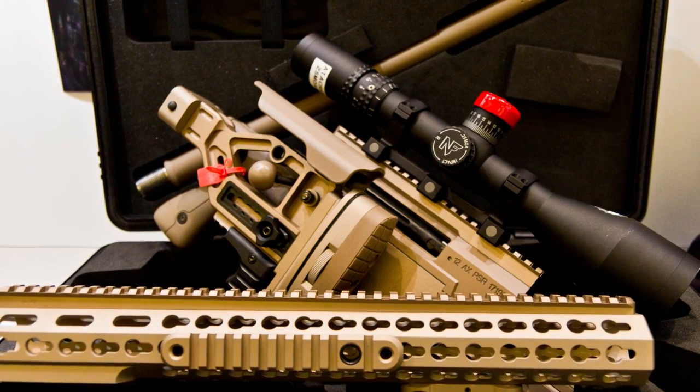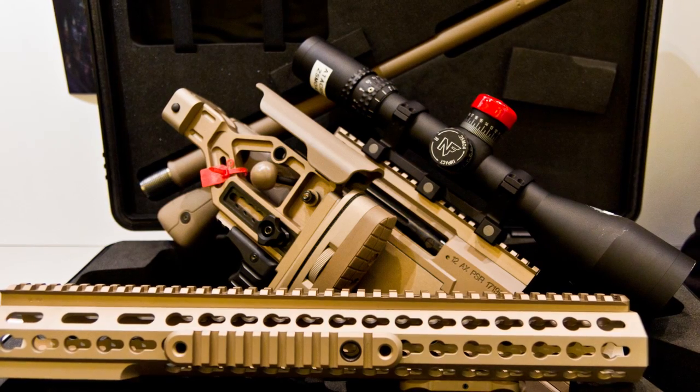We were real interested in the covert kit because basically what it does is it allows you to quickly break down the PSR into what amounts to a carry-on size Pelican case. So you take a full-size .338 rifle and you can break it down and store it in a case that is about the size of what I would carry my camera and video equipment in if I was traveling long range. So it worked very well.